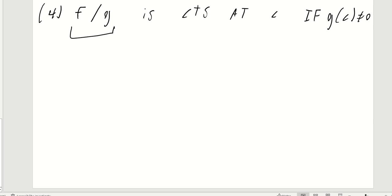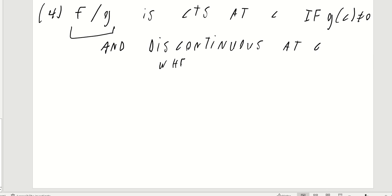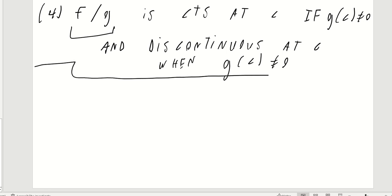When we're dealing with quotient functions, they will be discontinuous at values where the denominator is zero. So this is a statement: the quotient is discontinuous at c when the denominator g of c is equal to zero. There will always be some discontinuity when the denominator is zero. Okay, so we can do an example.